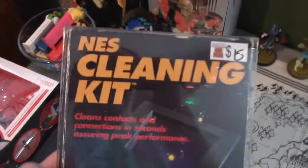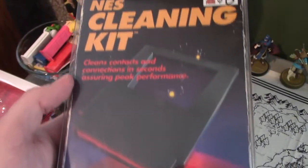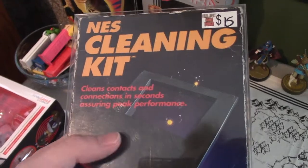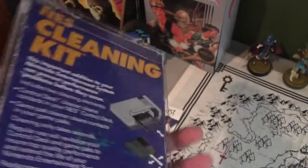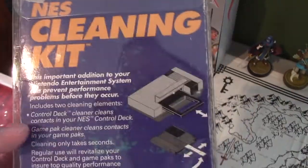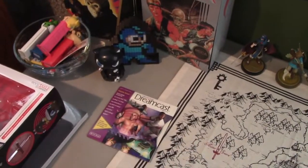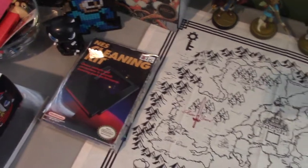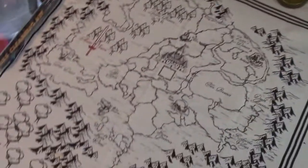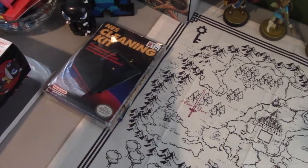I've got an NES Cleaning Kit in the box. It's kind of neat. Mostly keeping this for preservation, I guess. You know, because a lot of people had these cleaning kits to keep all their pins clean on their NES and their games. So, and they still work today, actually, believe it or not. But there's better and easier ways of cleaning them than buying one of those now. As you can see up there, I got that for $15. I probably got it for less. They usually give me a little discount.